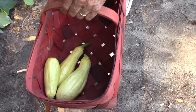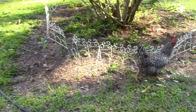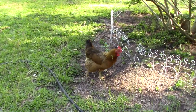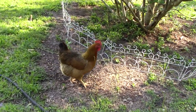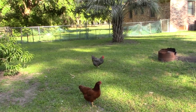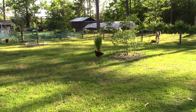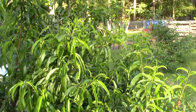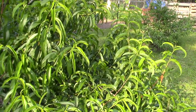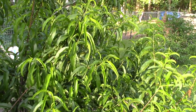While we were here in the garden, we went ahead and picked three squash. Hi, Henrietta. There's Ethel. And there goes Lucy. The few peaches that we had on our tree all dropped off, so there won't be any peaches this year. I don't know if it was too dry or what was wrong, but they're not there anymore.